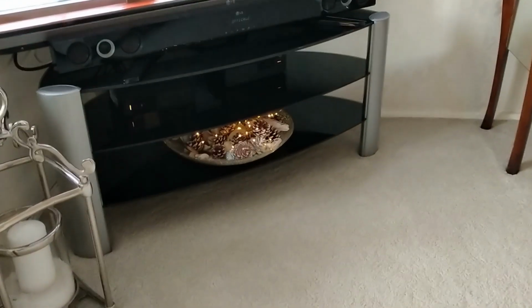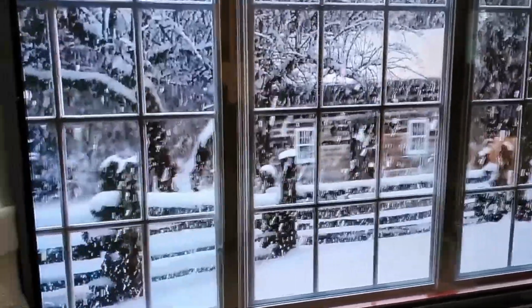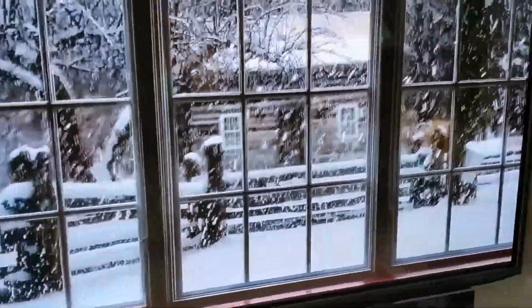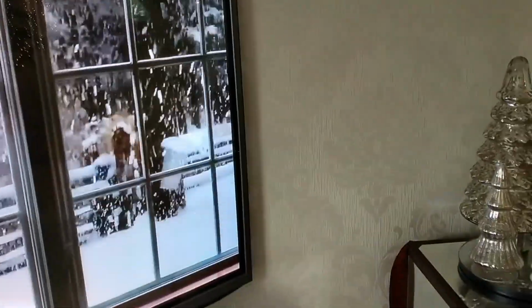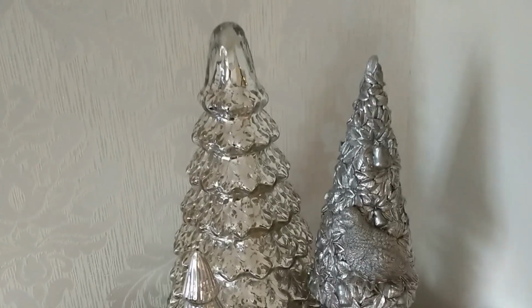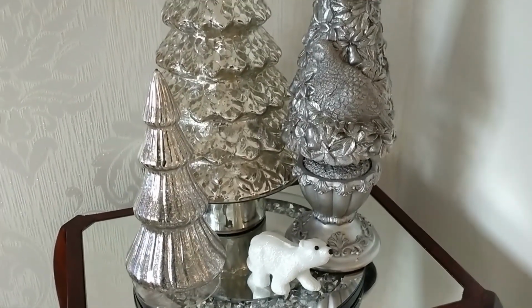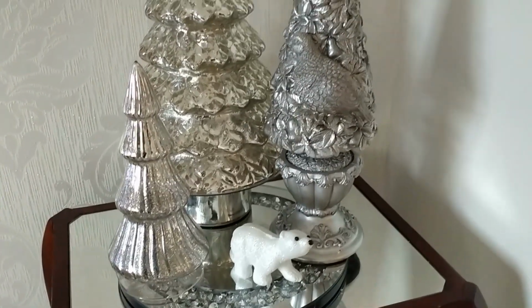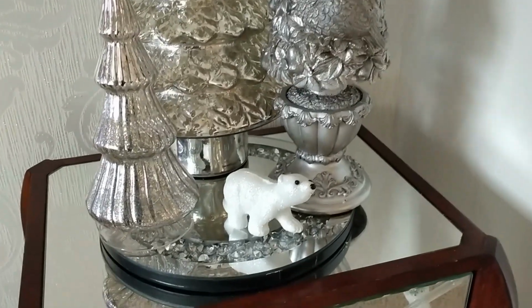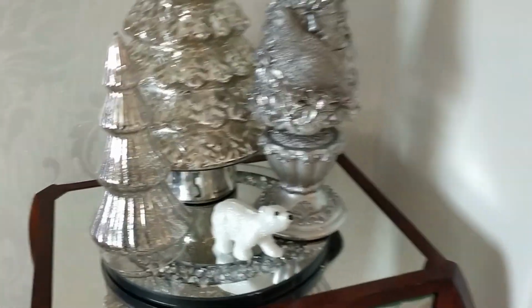Underneath the TV I've just got some fairy lights and some pine cones, and I've got some Christmas scent in there as well. I just thought I would add a little bit more Christmas by putting a Christmas screensaver on the TV. Over on my little table here I've just got three glass Christmas trees. One of them lights up actually, but I tend not to use it. And I've just put it on a little mirrored tray with a little polar bear at the front.